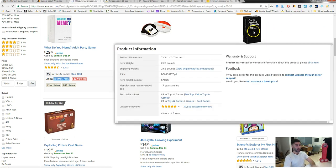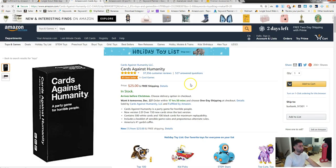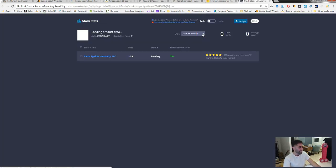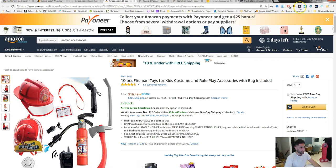Stock Stats I love. It's from a friend, Anthony. Shout out, Anthony. What Stock Stats does, it's not working at the moment. Either it's doing one or failed. But what it does is it pulls however many this seller has in stock at FBA. And that's also using the 999 trick. So let's go ahead and use it on this one.